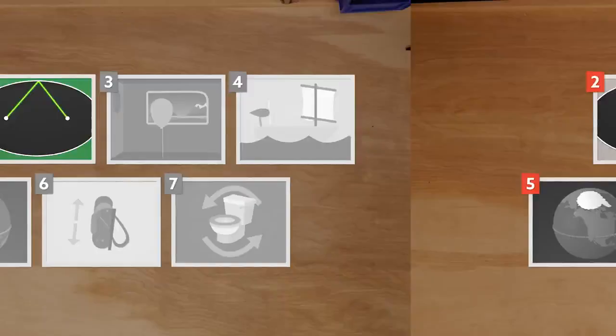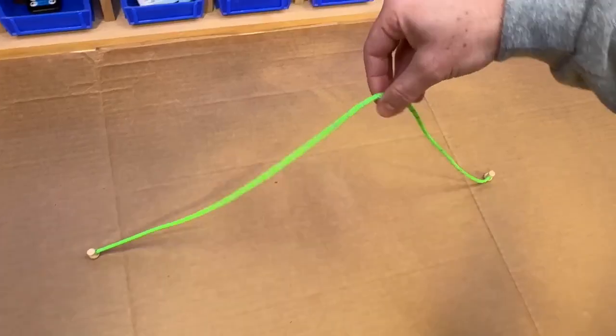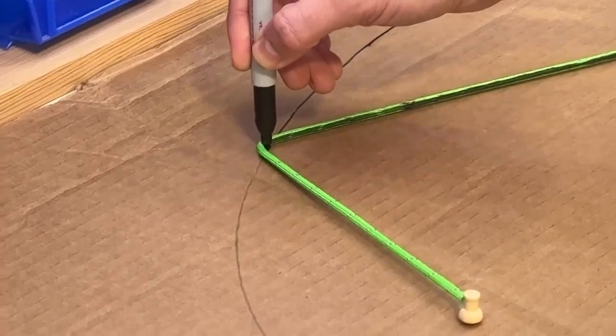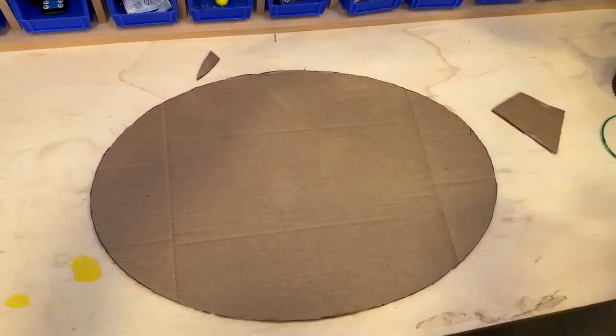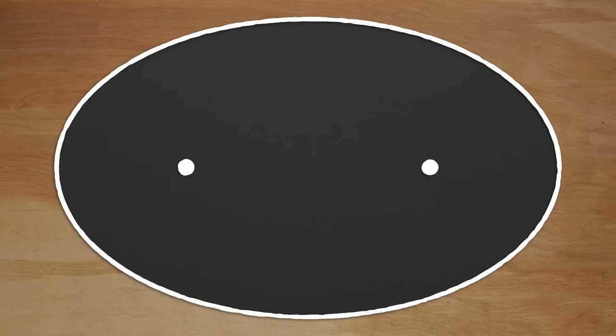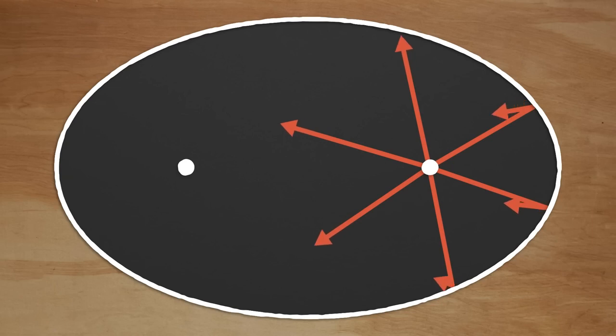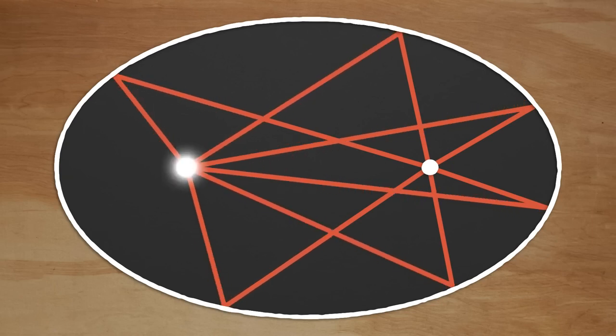For fun fact 2 of 7, if you just stick 2 pins into some cardboard like this, and then connect them with a string and trace it out, you get my favorite geometric shape, an ellipse. But there's something really special about these 2 pinholes. They're called the focus points, and any straight line you shoot out in any direction from one of the points will bounce off the wall of the ellipse and always hit the other focus point.